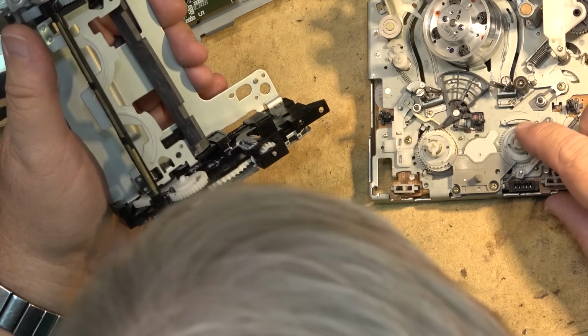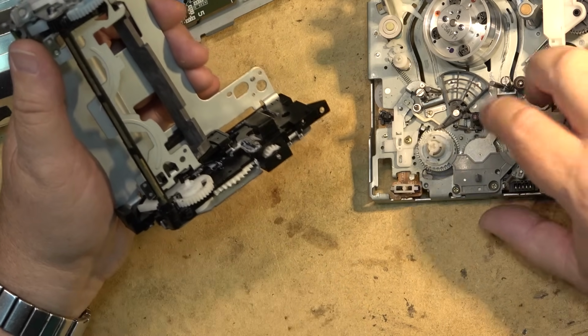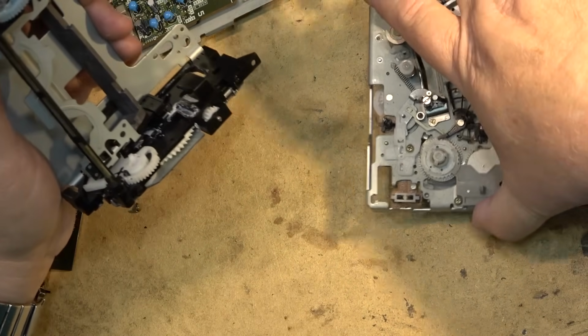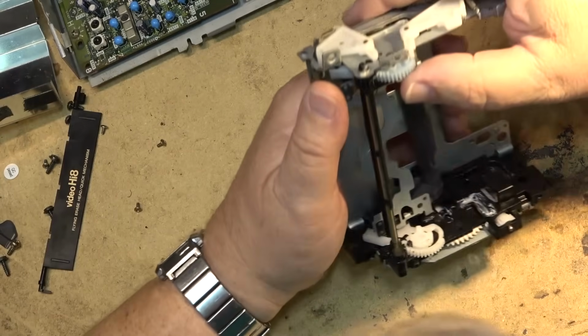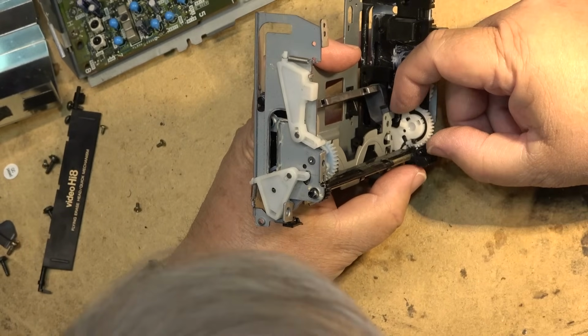These are also the gears that tend to strip or crack. These plastic gears down here are the ones that tend to break on this chassis. Okay, let's just see this. Oh, geez. Okay, we got a problem, Houston.